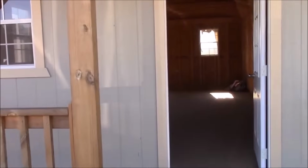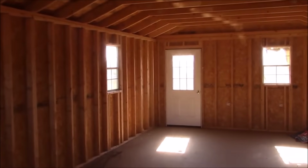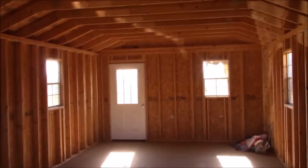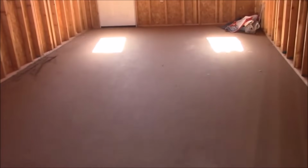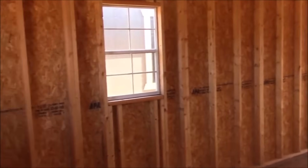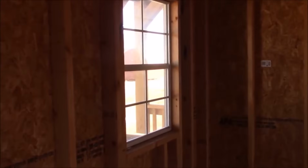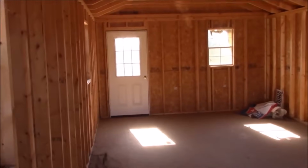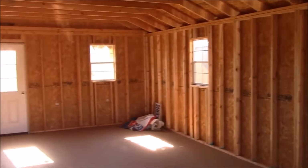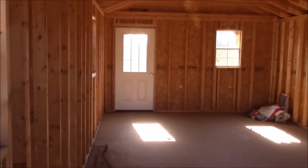First of all, we've got the front door, and there's one window. Boy, it's really sunny today. I'm standing here in the front door threshold. There's a back door and 3 windows back there. There's no insulation or anything. It doesn't look like there's been any more work done on it. But back door, and then there's a window, and that's the window on the front. So it's got 6 windows, a front door and a back door. And it's in pretty decent shape.